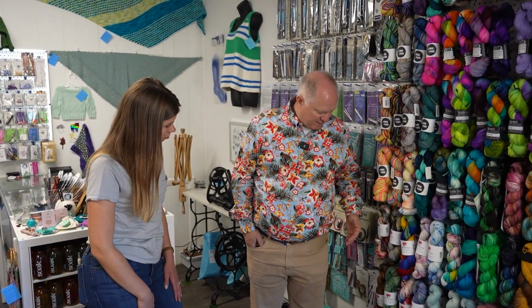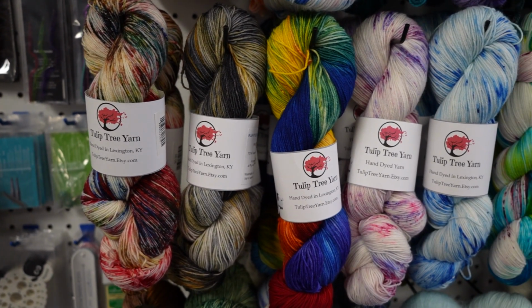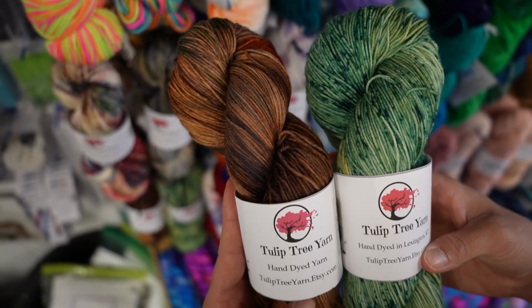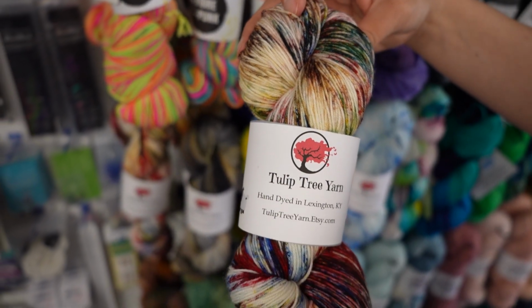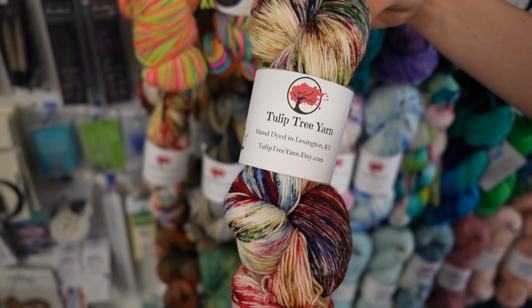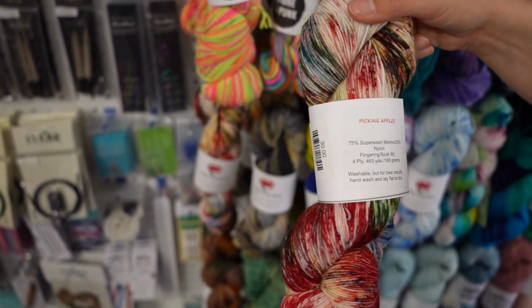Tulip Tree Yarns out of Lexington, Kentucky. And they end up with entertaining Kentucky themed names. So Bourbon and Firelight, Bluegrass are a couple of theirs. Just other fall names. So this one is appropriate. Picking Apples. Oh, nice. For this time of year, so we do love that.